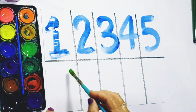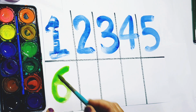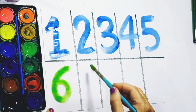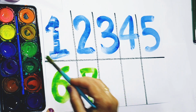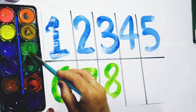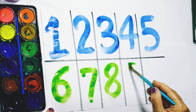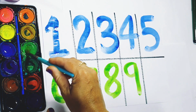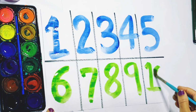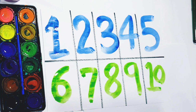Light green color. 6. Number 6. 7. Number 7. 8. Number 8. 9. Number 9. 10. Number 10. So kids, what we learned today?